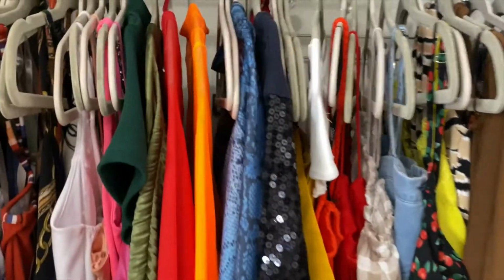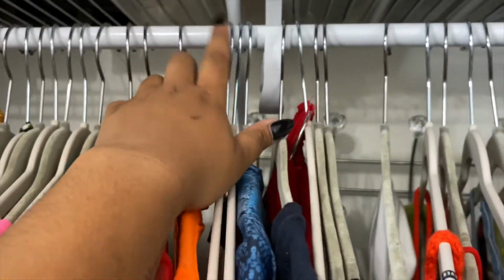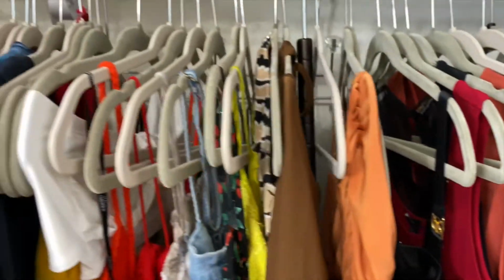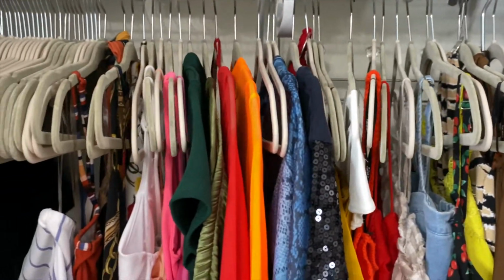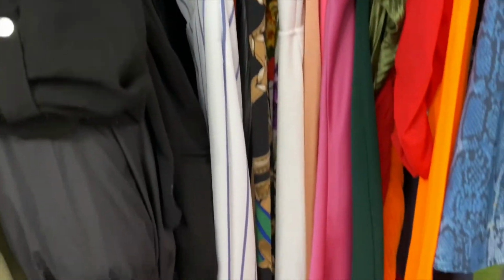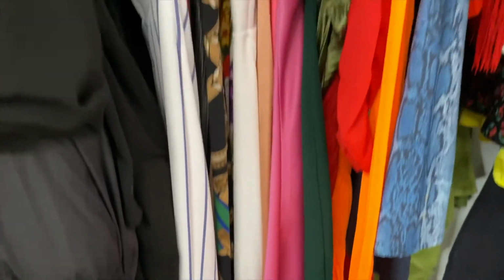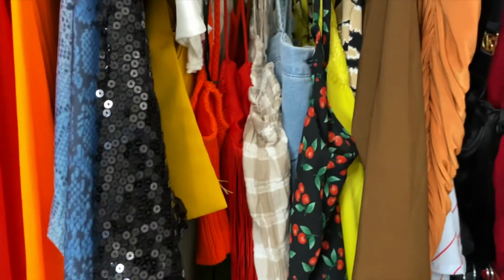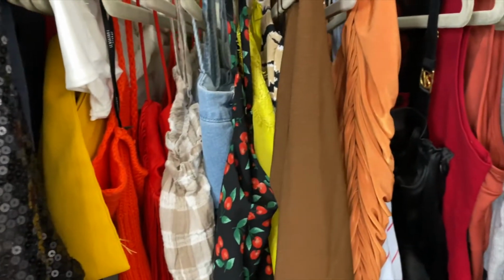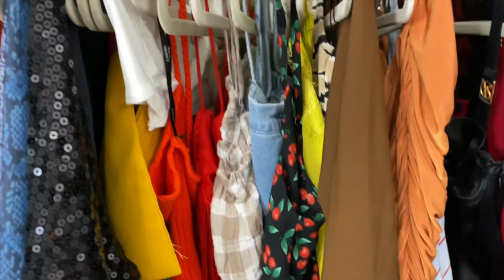Basically I have an obsession with tan hangers, and then the hangers that have this here, as you can see, the ones in the bottom also have it. So yeah, I like it. I like for them to match. And then I just have dresses, rompers in the middle so it can hang. And then it goes down to t-shirts, then tank tops or spaghetti strap shirts.